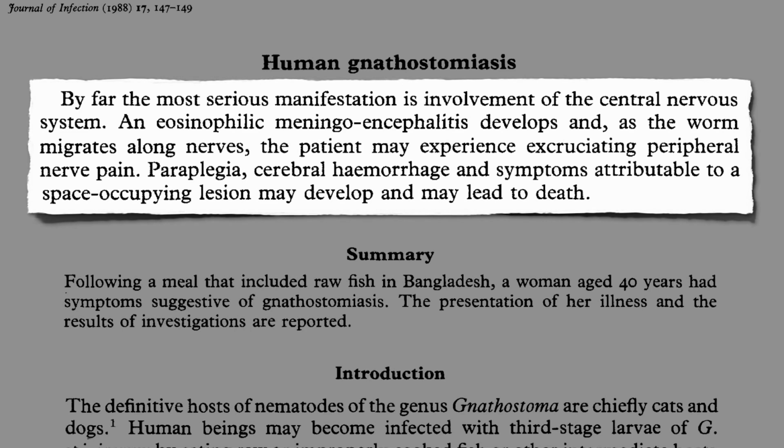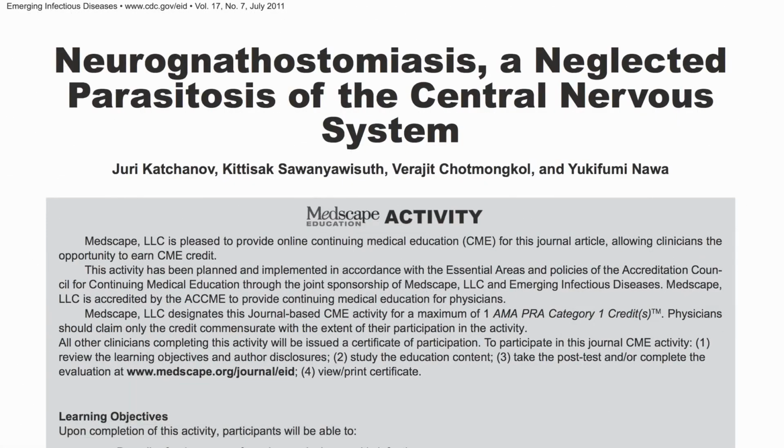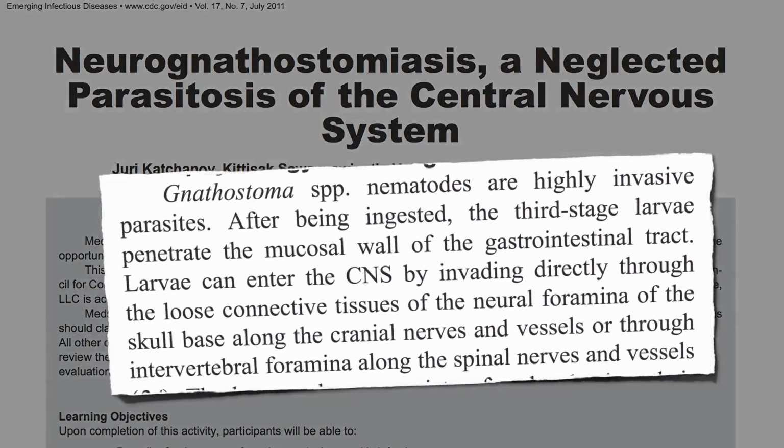As the worm migrates along the nerves, the patient can experience excruciating pain. It can lead to paralysis, bleeding in the brain, and finally death. But in non-cerebral disease, the worms die, though it may take about 12 years. How do the worms get into our brain, though? So-called neurognathostomiasis? These gnathostoma worms are highly invasive parasites.